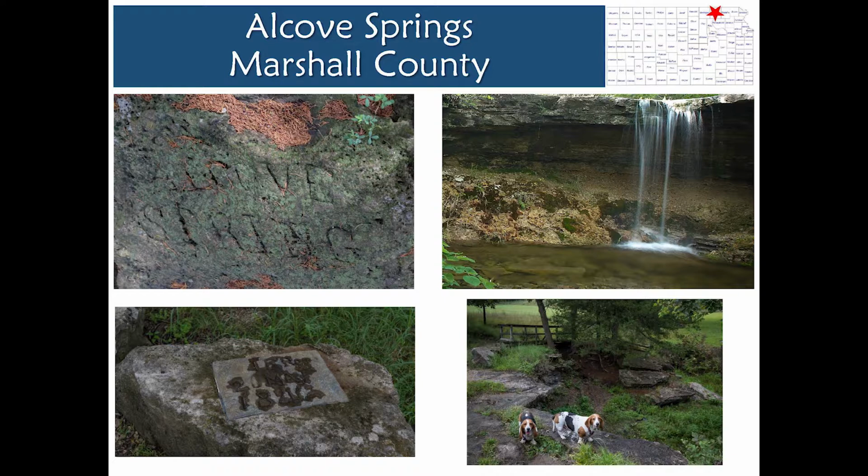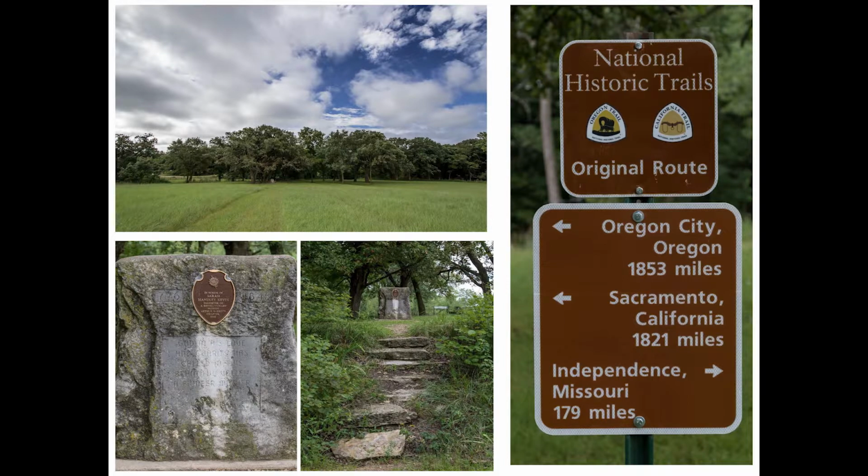Alcove Springs is up by Blue Rapids in Marshall County, and this is a natural spring area that's always flowing, but it's a stop for the Native Americans and pioneers on the Oregon Trail, so they have carved their names and their dates when they were there. The Donner Party named it Alcove Springs, and so they've carved it in there.